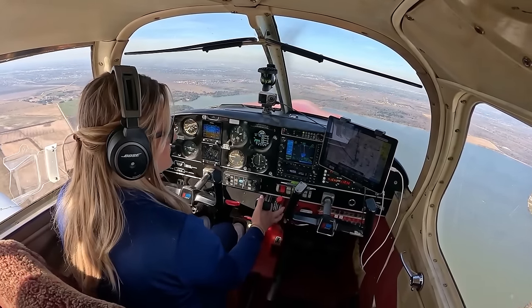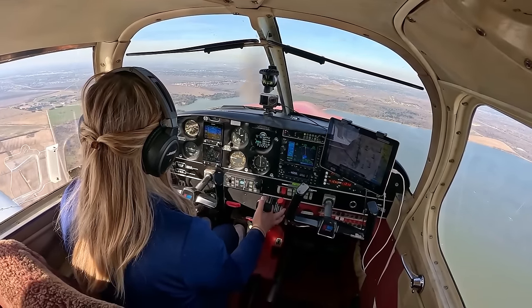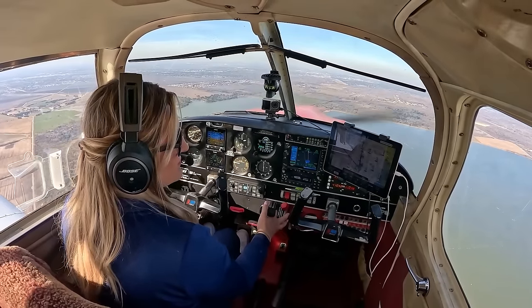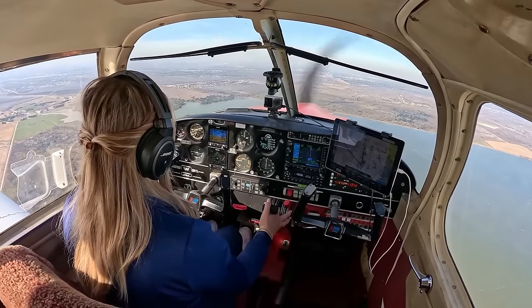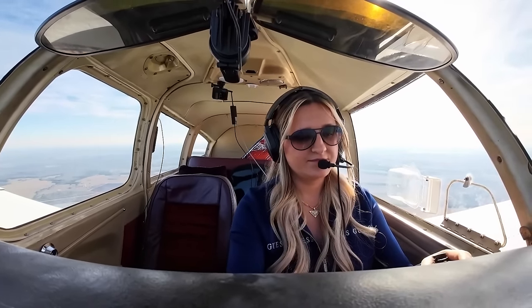Houston approach, 5 Tango Charlie, level 5,500. Cherokee 3 November, turn 10 degrees right to intercept, still cleared ILS runway 35 approach. 10 to the right to intercept, still cleared, 773 November, thank you.